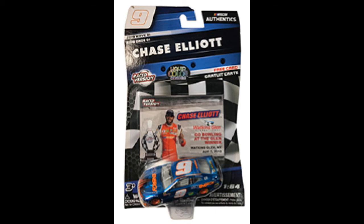And I mean, Chase Elliott, one of the most popular drivers. Actually, he is the most popular driver. He might give Dale Jr. a run for his money in the most popular driver. But you never know. Someone else could be more popular eventually. Even though that award's just unnecessary.